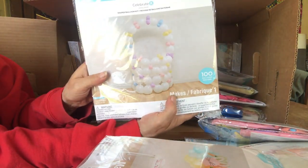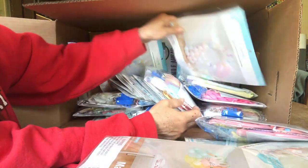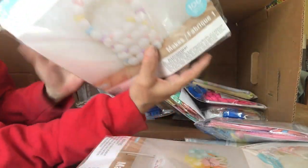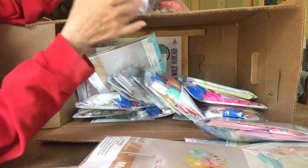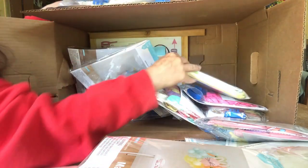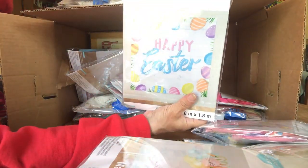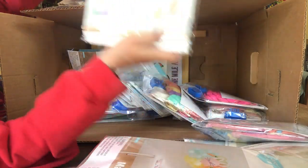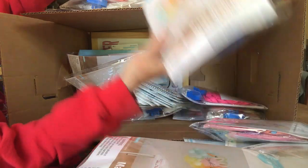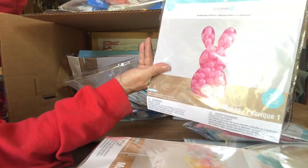Wishing well, good for baby shower or wedding. That's the thing of the pastels, you know, for baby shower. Couple wishing wells. These retail for 20, which are 10. Everything you've gotta go at least 50% off because it doesn't take long for your stuff to get dated. Backdrop. Happy Easter. A good one. So yeah, let's go, best box. Push you for 10 bucks. Now, you know, now you're talking.